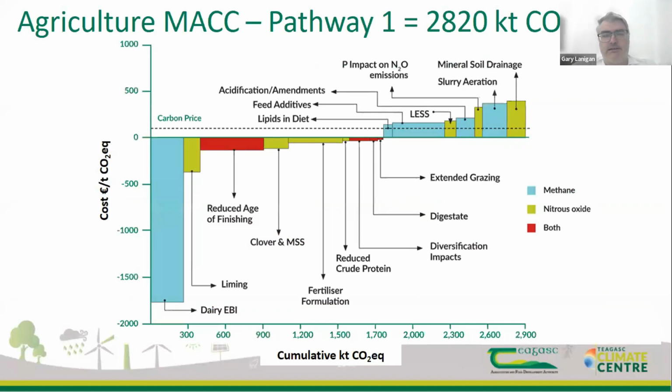So here is the MACC for pathway 1. When we looked at the pathway 1 level of adoption, what we calculated was that we could reduce emissions by 2,820 kilotons. So that's 2,820,000 tons of CO2 by 2030, so 2.8 million tons essentially. What are the main measures that can do this?